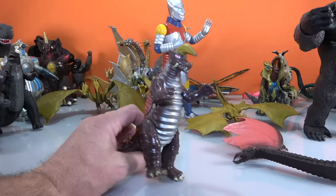Destroyer special color version. Nice. All right, look how big Destroyer is, man. That's crazy. That's a lot of Kaiju Godzilla figures. Dang. This is a Bandai. It is Mecha Godzilla. Let's open them up.